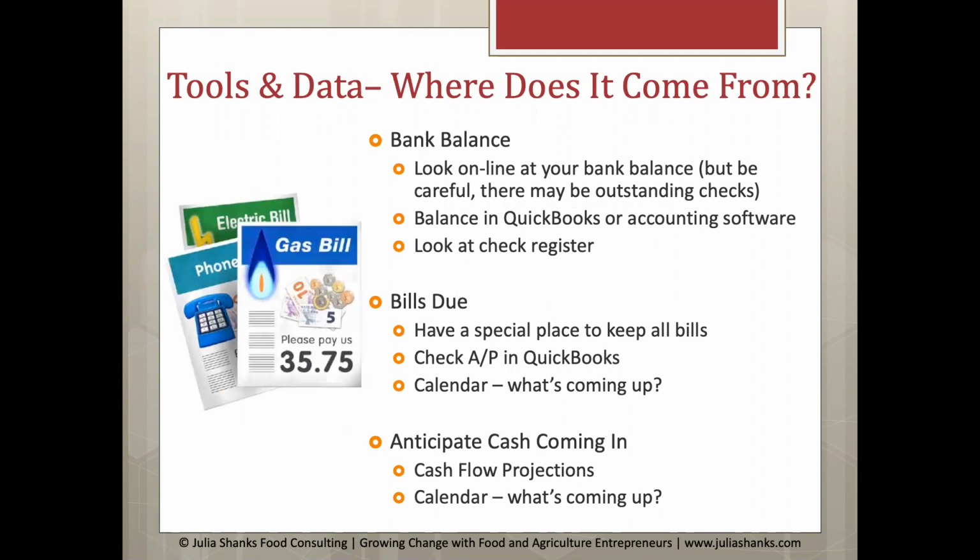So where does it come from? For the bank balance, you want to look online at your bank balance, and if you have online banking, that's a great place to go. As I mentioned a few moments ago, you want to be careful that there may be some outstanding checks. So if you're up to date in your QuickBooks, then that might actually be a better place to be looking for your actual bank balance. Or if you're doing it old-fashioned with a paper check register, looking at your check register can also tell you what your bank balance is.